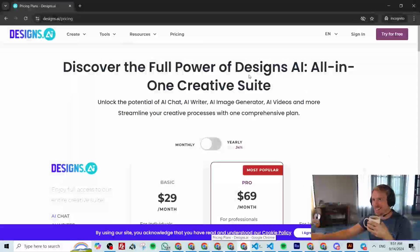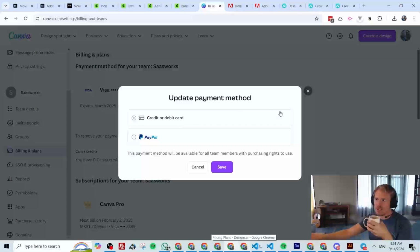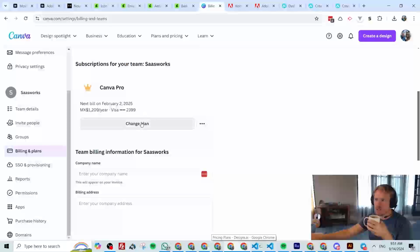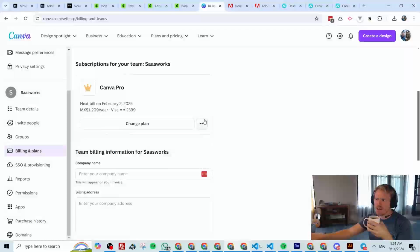But again, I think the snag with Canva is it's really here. Let's do no. We don't want to change the billing. We want to change the plan. No, I guess Canva is a flat rate. But I swear the licensing stuff on Canva is not what you want. I'm not 100% sure, but from when I looked at it, that's what it seemed.